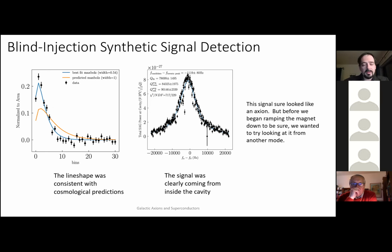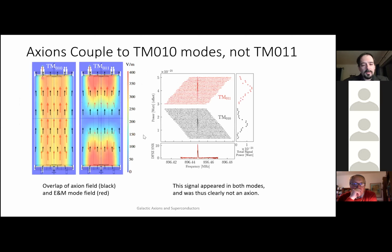Let's give it a try, because we know that an axion only couples to certain modes in the cavity. So the axion wavelength is very wide, and the modes are the scale of the cavity. And so the TM010 mode, shown here on the right, overlaps well with the axion field. And to represent that, we have the black lines representing roughly what the axion field would look like, and the red lines representing what the electric field of the TM010 mode would be.